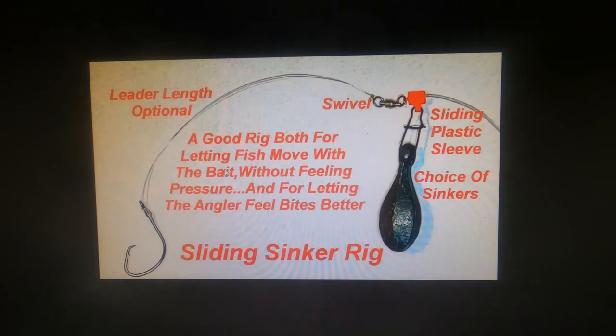The flip side of that is using a sliding sinker rig when you're fishing on the bottom. Okay, this setup allows the fish to move off of the bait without feeling the weight of the sinker, although catfish are usually not too sensitive about that, and it also allows the angler to detect bites better. But again, catfish are usually not dainty nibblers, more likely to gulp and go. And a slip sinker may not mean too much.